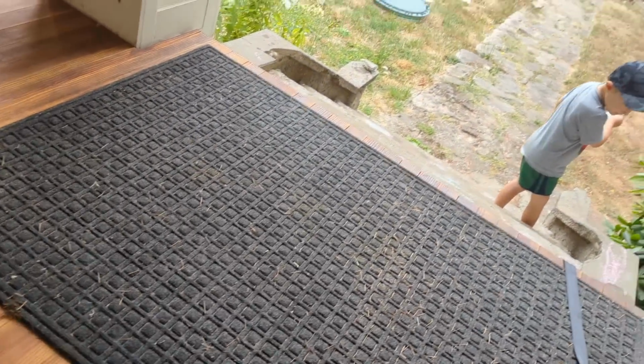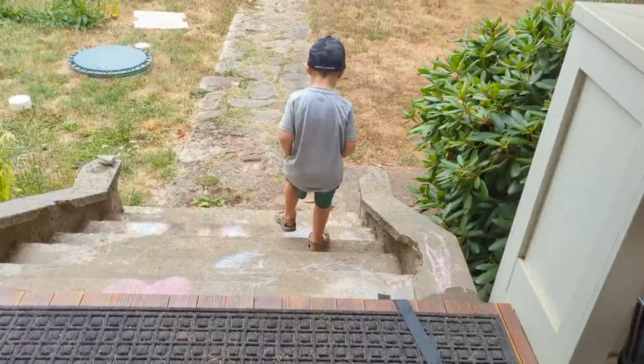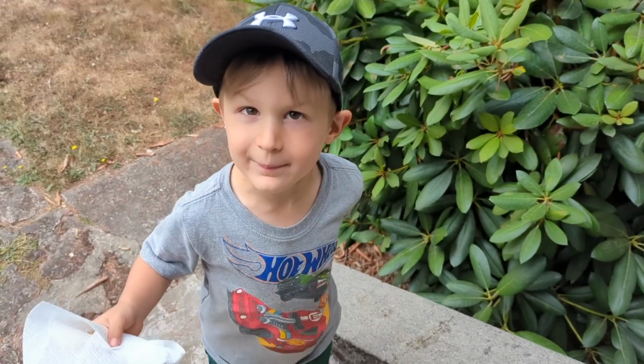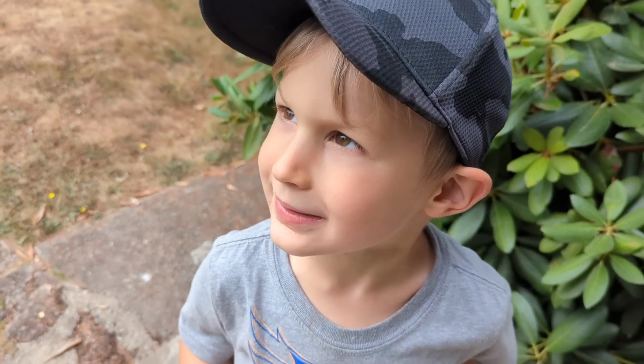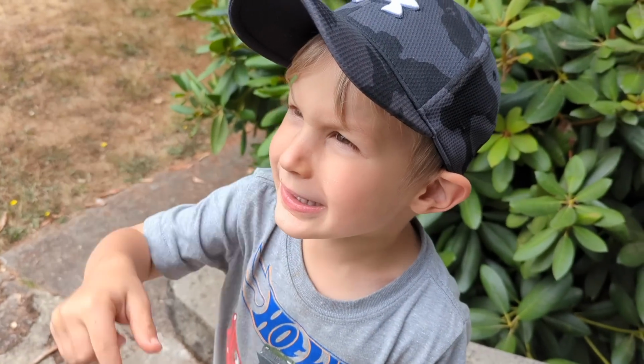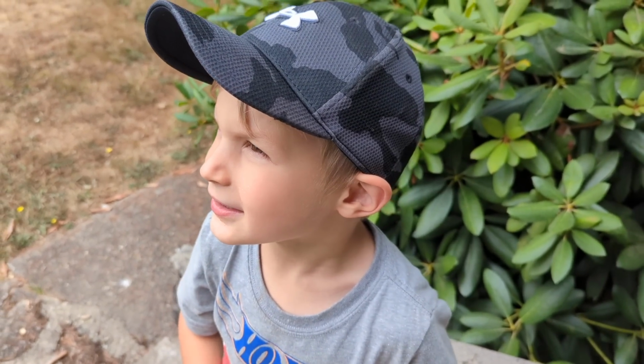Oh, there's a bee right there. Is there? Levi, hey Levi. What happened to you yesterday with a bee? I got a bee sticking on my butt. I am so sorry. But there's a birdie up there. It's a woodpecker. A woodpecker?